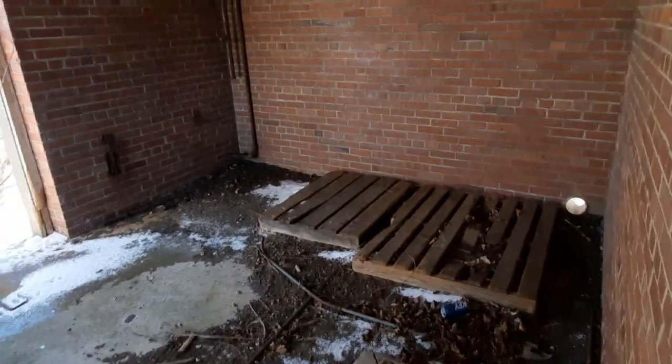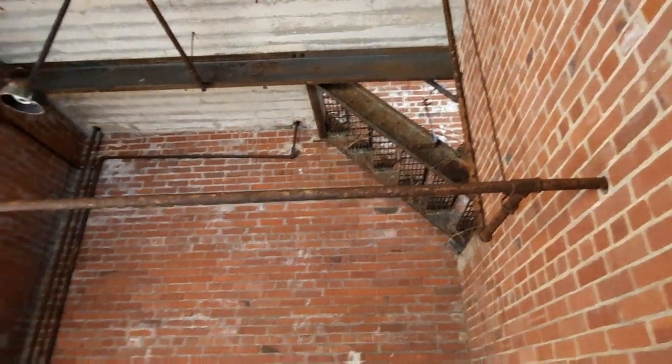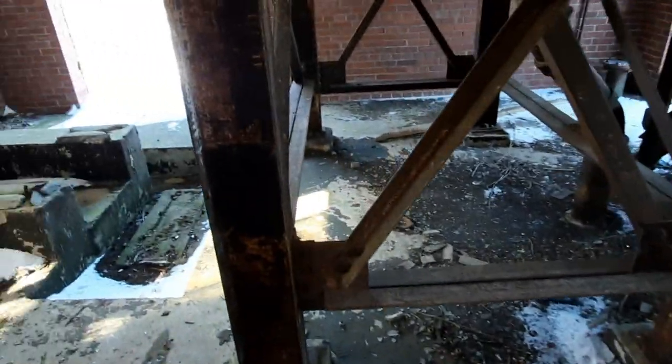Man, walking around on that deep snow wears you out. Oh wow, more steps right there. I didn't even see them. I don't know what this little building was. But let's try to get up these steps and see what's up there.